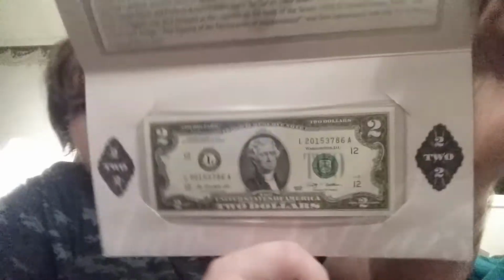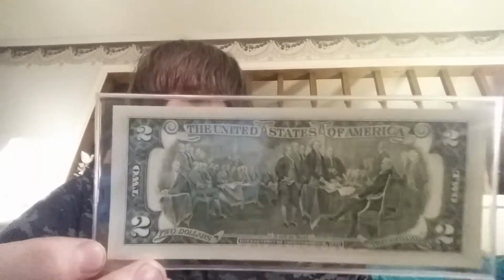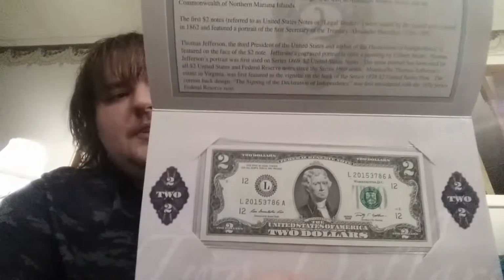San Francisco $2 bill with the 2019 version. You see what's on the back of that $2 bill? Right there, the signing of the Declaration of Independence. And so, you just don't see $2 bills circulated at all. But, yeah, that is it right there. Official $2 bill, San Francisco $2 bill.